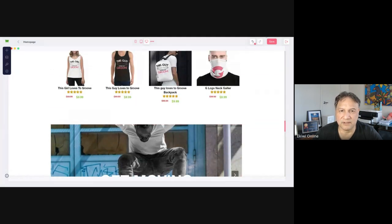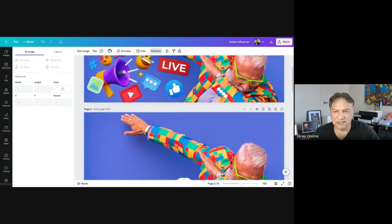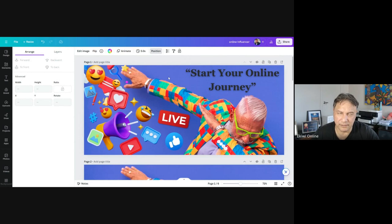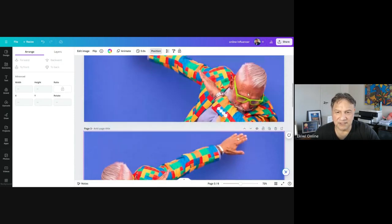I'm going to go over to another tab. I'm going to go to my Canva tab. All right. I love doing stuff in my Canva, especially when it comes down to designing now. And so here, this is an image that I've used in different Facebook pages for cover pages and all that sort of thing. You can see here what I've done.